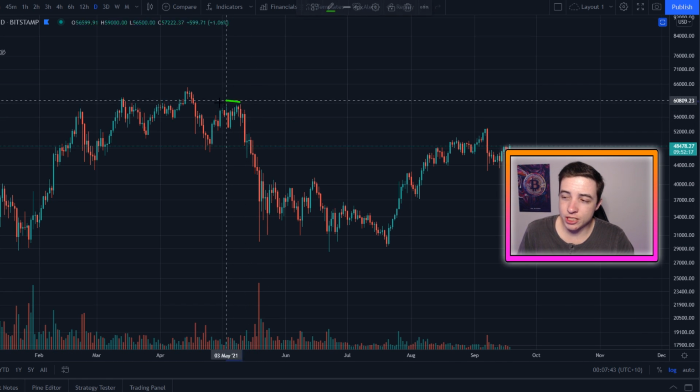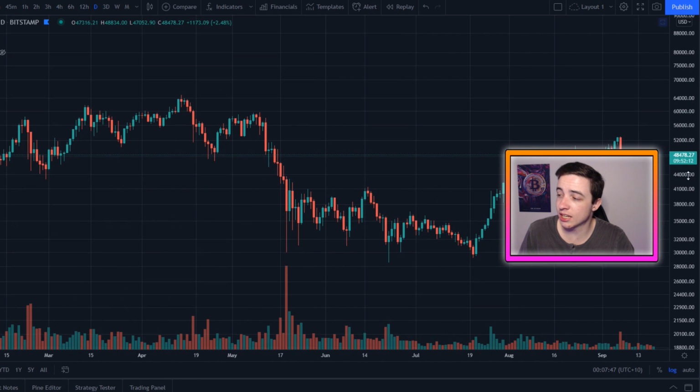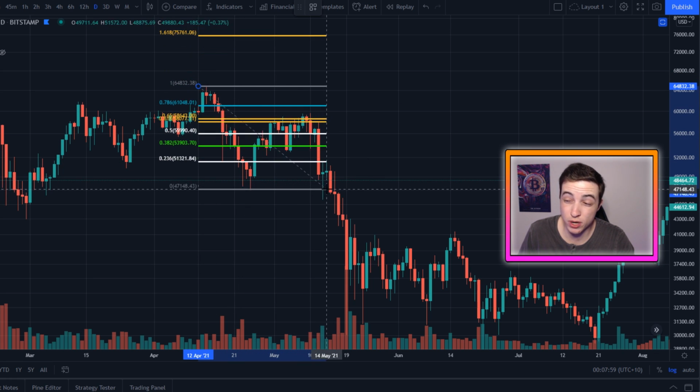Now, what actually happens just before the crash here during the beginning of May 2021? Once again, if you're zooming into that area on the chart, bringing out the Fibonacci retracement tool from the all-time high at around 64 to 65,000 US dollars down to this next low at around just above 47,000 US dollars.